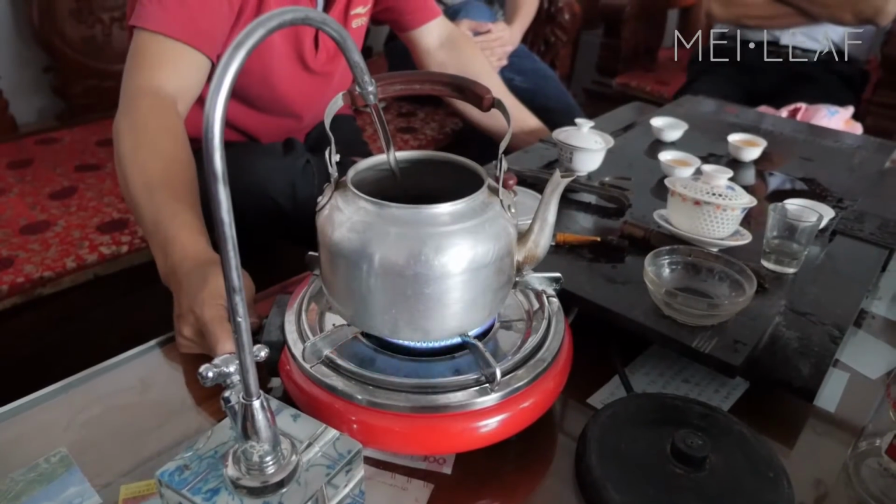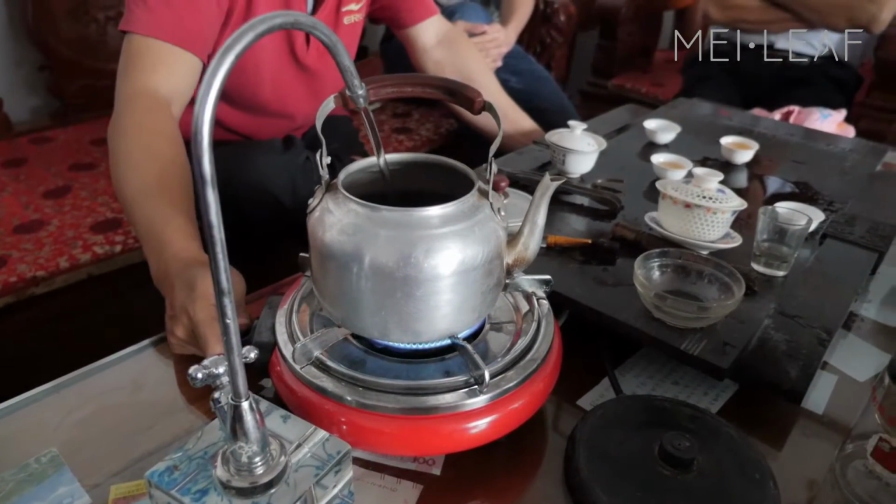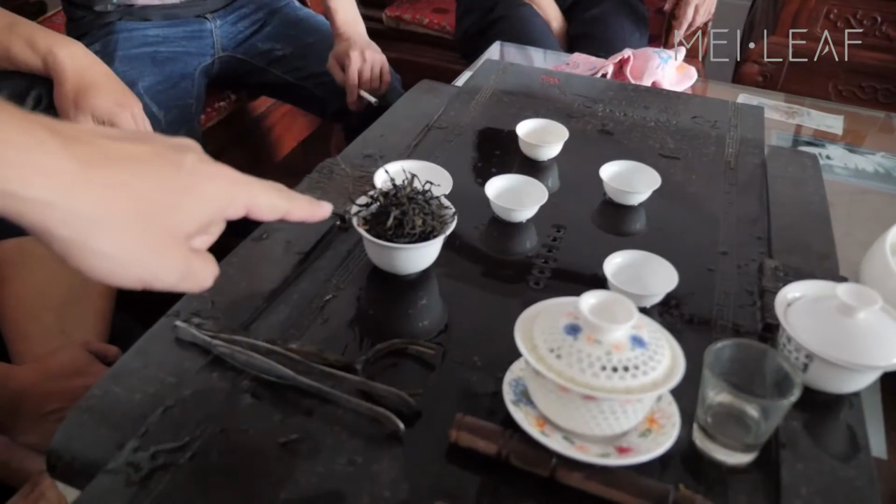Just walking up Wudong village, we're stopping into different farmers' homes to taste their tea. So who knows, might be great, might not be. This is the random chance that you have, but we're in the perfect location to find amazing Dancong. Look how much leaf he uses in the gaiwan.